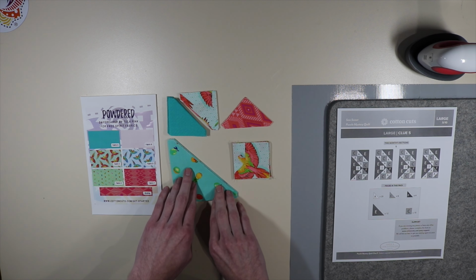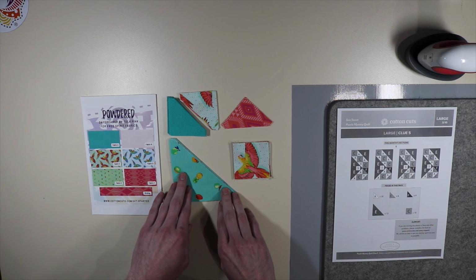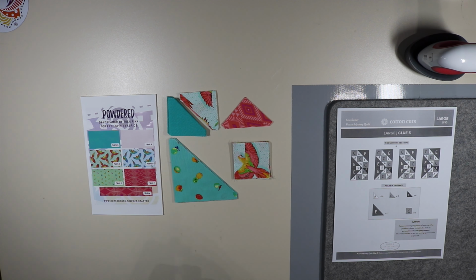This is the only large piece that we've gotten in this kit for this clue, and so it's pretty easy to tell which one's which. But anyways, we have large triangles of fabric E, and that's all that's in this one. So I'm going to go ahead and put these on the table behind me, and we'll get started with step number 1.